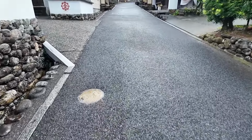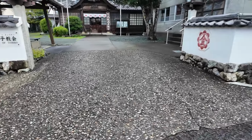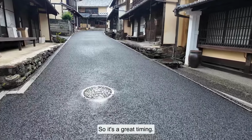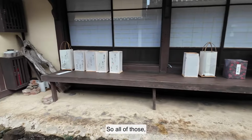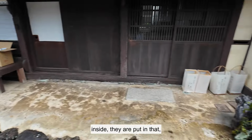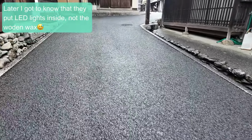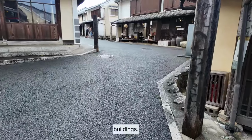So let's go up. It's a church. Wow. It's great that this festival usually starts at 6 o'clock and now it's just past 4 o'clock, so it's great timing, when the weather gets nicer. All of these, I don't know how to say, andon, and inside they put a wooden candle, which is a symbol of the town's industry. And wow, all of these old looking buildings.